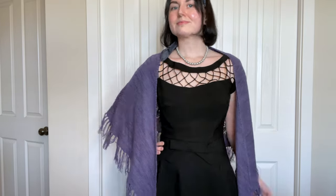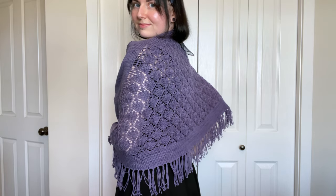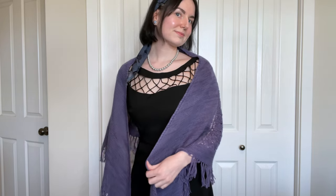I had a lot of fun knitting this shawl and I'm really happy with how it turned out. This pattern was very enjoyable and I would definitely knit it again, but maybe in a different weight of yarn next time. My finished object is gorgeous and it sits over my shoulders beautifully.